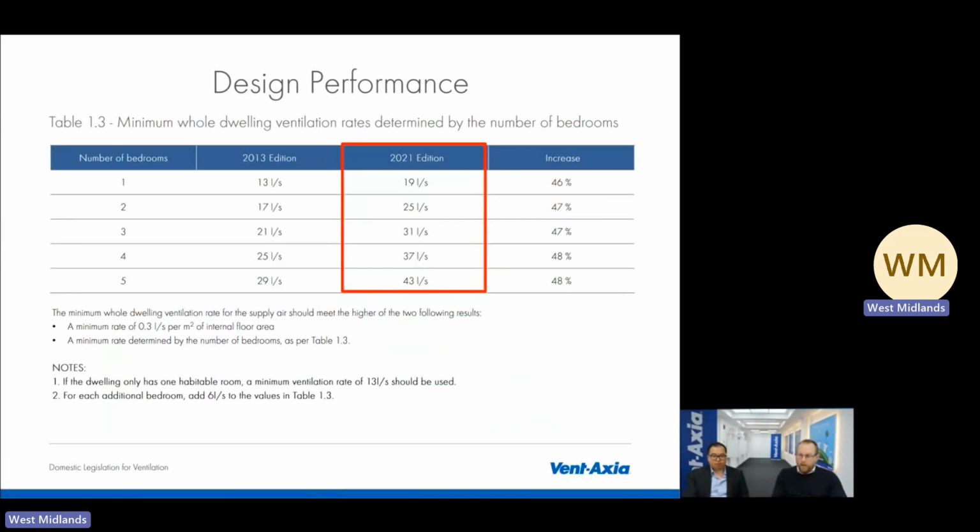A significant change within Part F is the whole dwelling ventilation rates, which have been increased. When applying the whole dwelling ventilation rates, they are to be taken from table 1.3 and selected depending on the number of bedrooms within the dwelling. For every additional bedroom, there is a requirement to add 6 litres per second. These new figures are based on 2 occupants in the master bedroom and 1 in subsequent bedrooms.